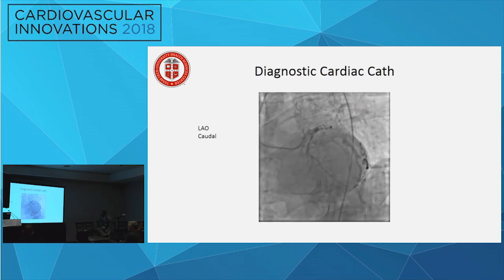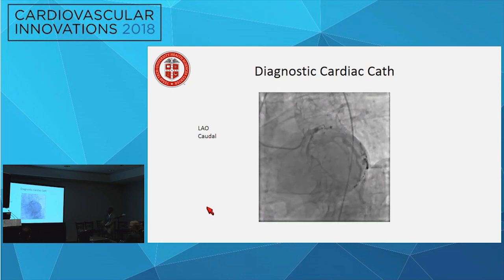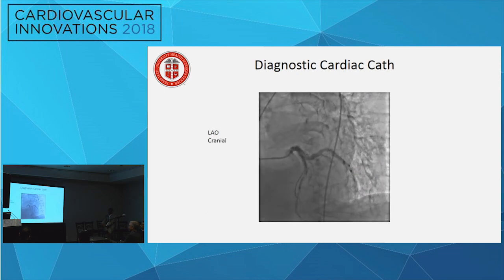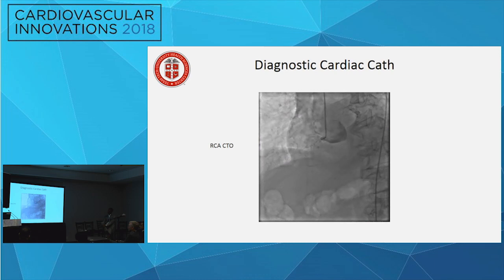So he was taken by the CICU team for cardiac cath. As you can see from the initial films, great steak and cigarettes diet in West Texas, this is what you get. Heavy calcification, this LAO-caudal projection. And then LAO-cranial as well. Critical lesions in both the circumflex and the LAD with a lot of diffuse disease. And then a widely open CTO of the right. So right not looking great either.